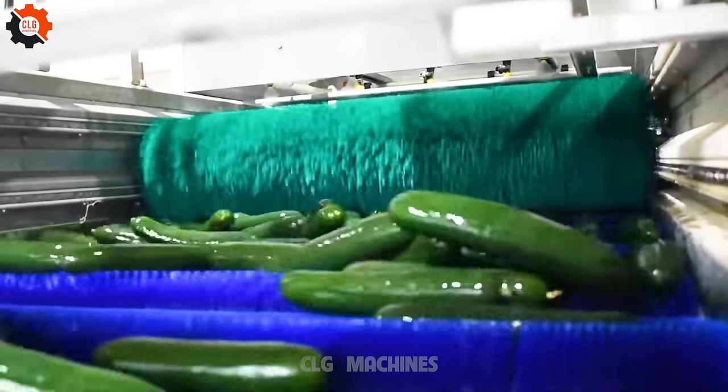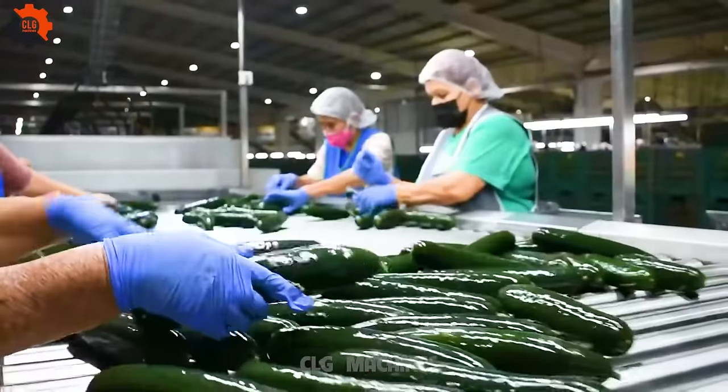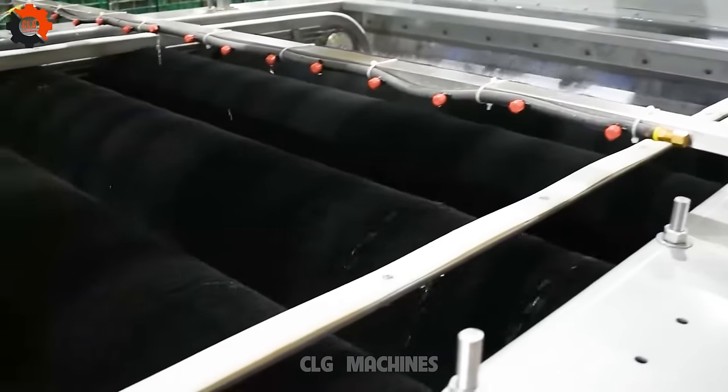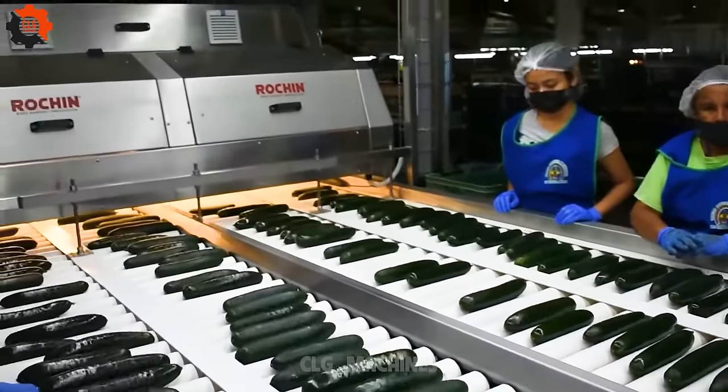Cucumbers are not only refreshing but also beneficial for health. They are hydrating, low in calories, and packed with vitamins and minerals. Cucumbers can aid digestion, promote hydration, and contribute to radiant skin.